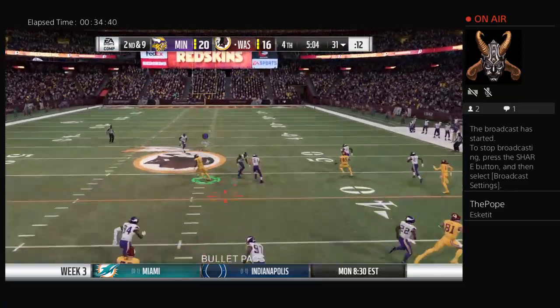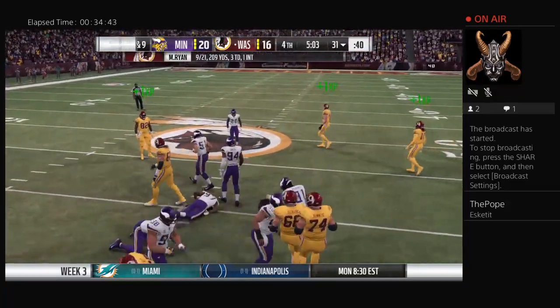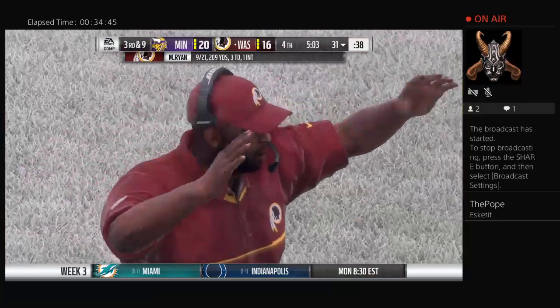Well played, I must say. Yeah, only getting 1 yard. There was no room to run. And that one got tipped. Kind of threw everything off.